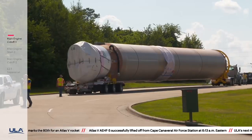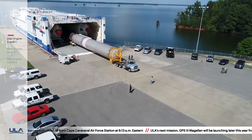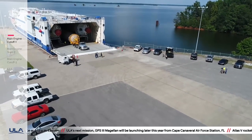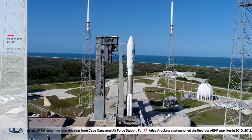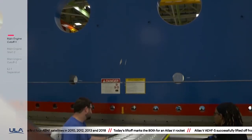And then we load it on the Mariner and it heads to either Cape Canaveral or Vandenberg Air Force Base for its launch. So we have a lot of processes involved in building our Atlas V rockets, from machining to chemical processing, so there's a lot of different processing with a lot of different skills, and our technicians are highly trained and certified to do this work.